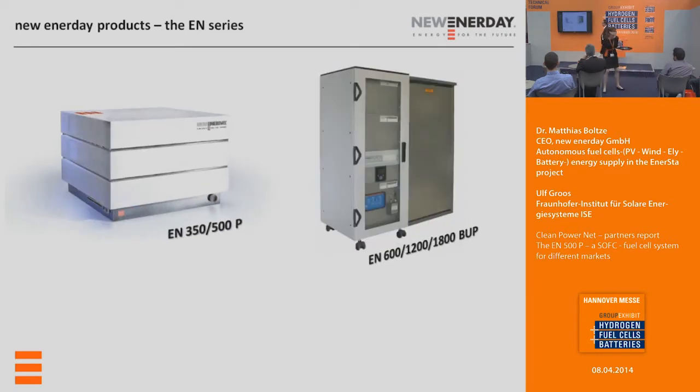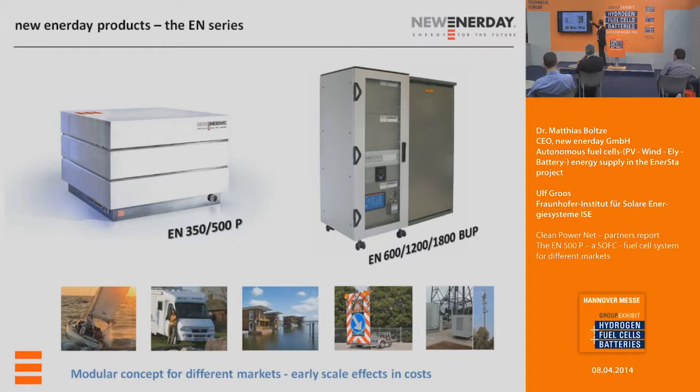Our products: we have a modular strategy to integrate not only one single module, but we can integrate up to 3 modules in such industrial applications together with batteries and power electronics to give a real UPS system that starts quietly when the grid fails.